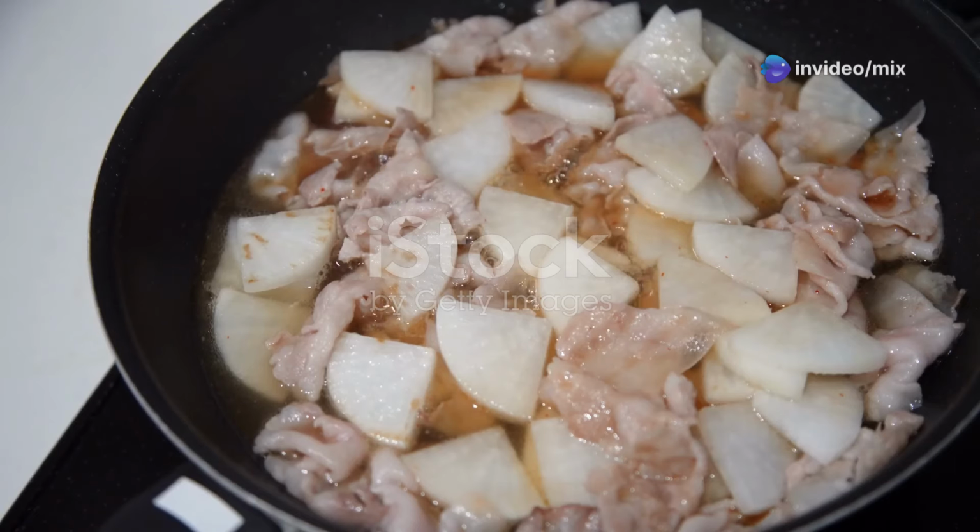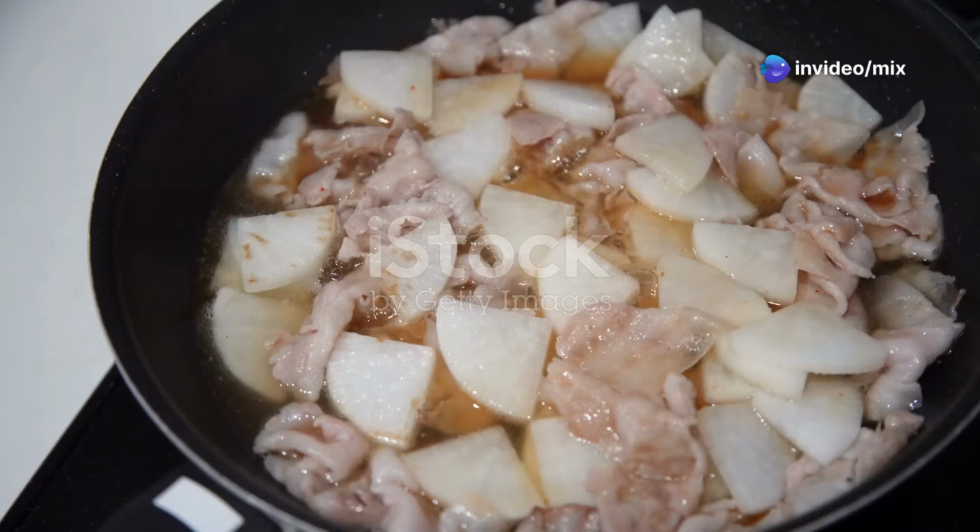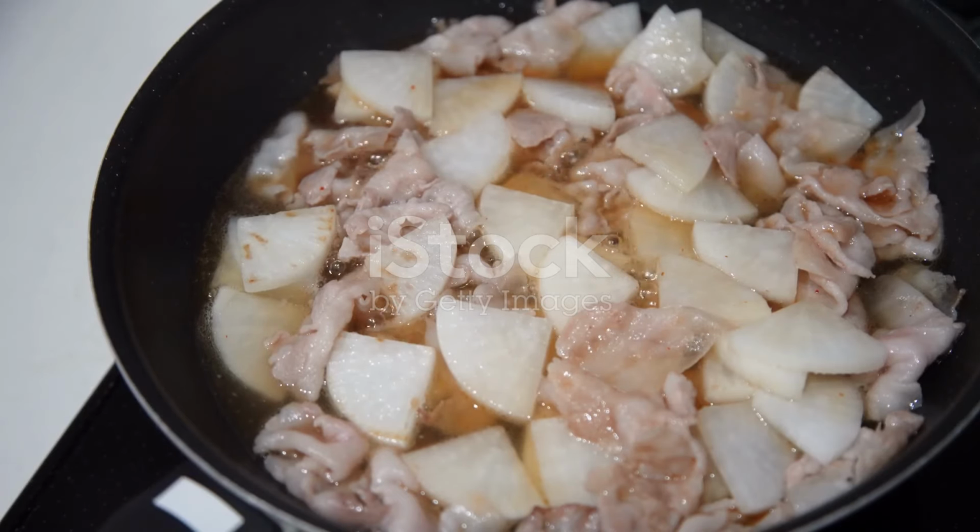Imagine a rich pork stew with onions, garlic, and a smoky flavor. The ingredients are simple, but when combined, they create a dish that's incredibly flavorful and satisfying. You'll need some good quality pork, onions, garlic, smoked paprika, bay leaves, and beef broth or water. These ingredients come together to create a stew that's both rich and comforting.